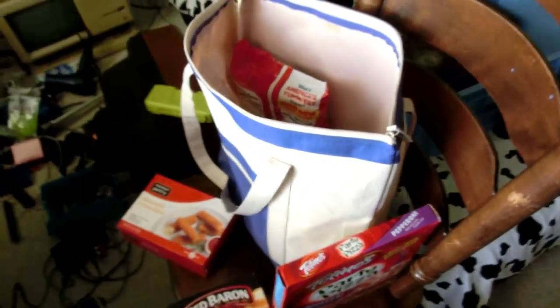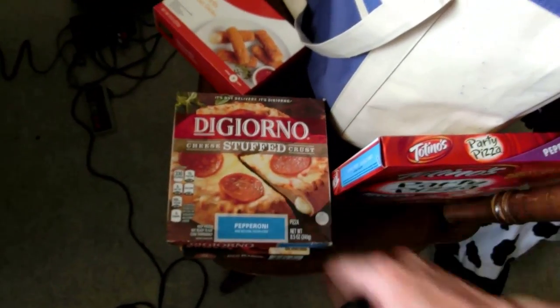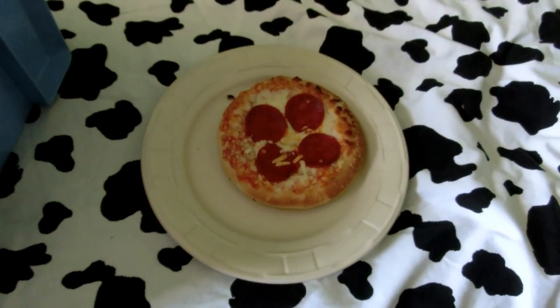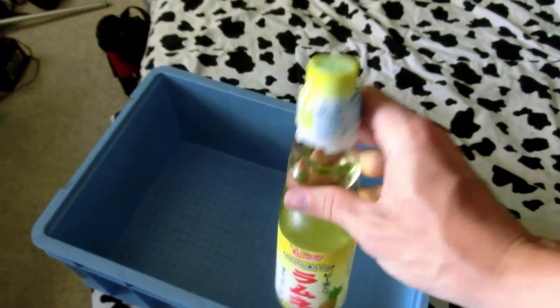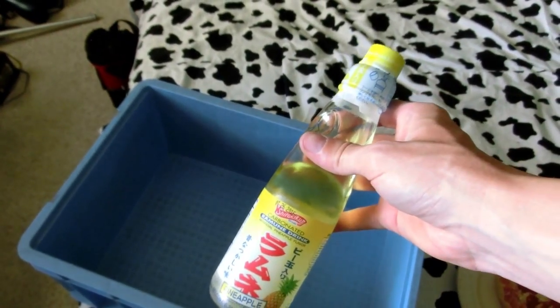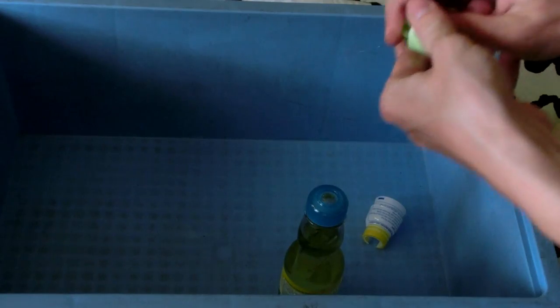I'm eating so fancy. I love it. I think I'll cook one of these, though. Stuffed crust. And look at that. It's all nice and cooked. Now, I've never opened one of these before, so it may make a mess. Not counting this has been in the back of my tricycle, so probably all the carbonation has come out and made it under pressure.